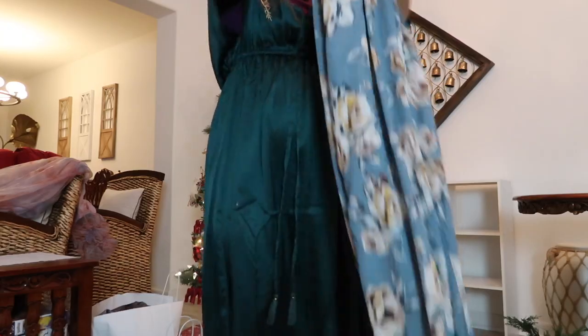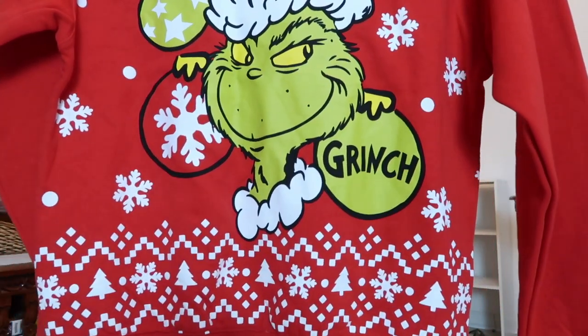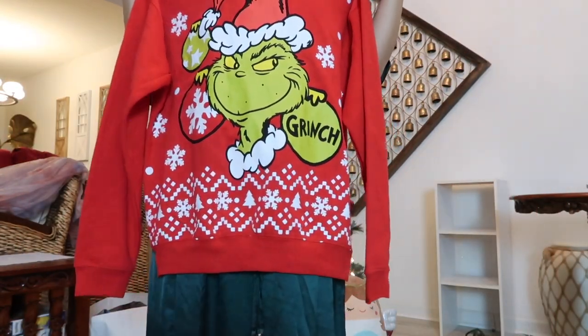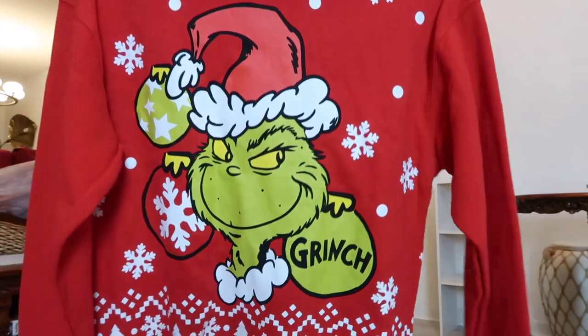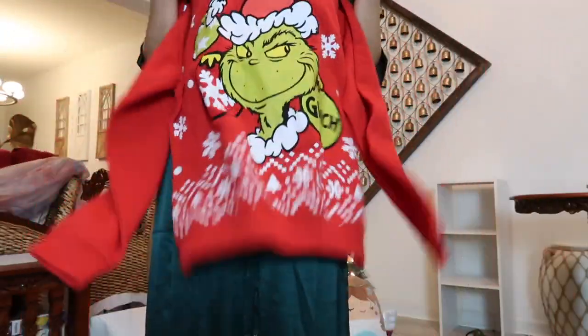I'm a flower girl. Grinch sweater. Because everyone in this house uses my Disney one, so I said, no more. So she picked this one up. I'm gonna use it too.